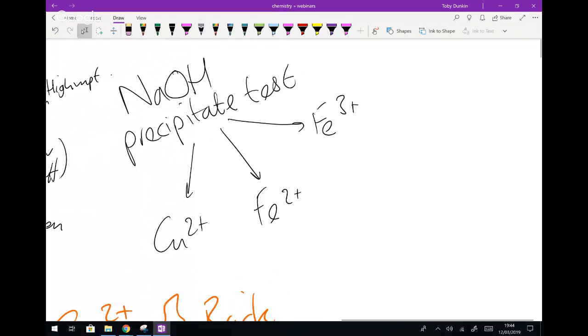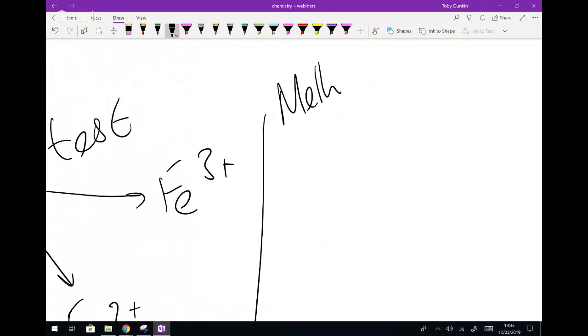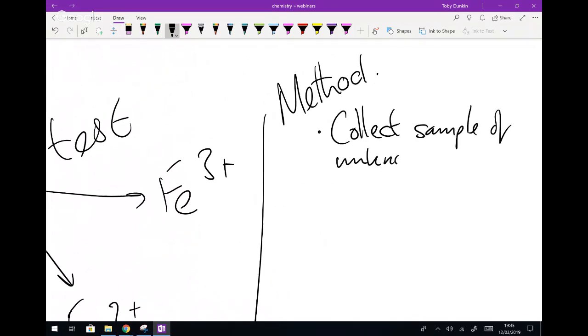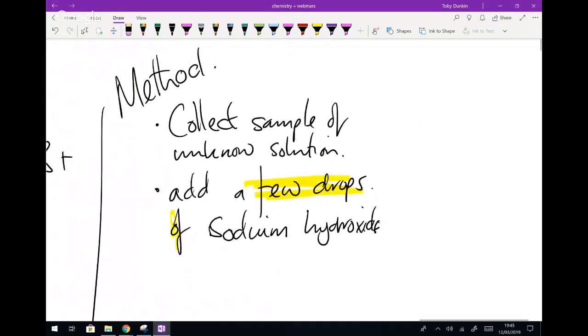So this is a very straightforward method. Let's now go on to method. Collect a sample of unknown solution. Please notice that this is in solution in this situation. Add a few drops of sodium hydroxide. And we're going to see three results.